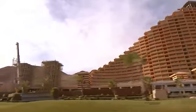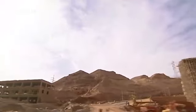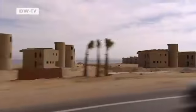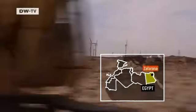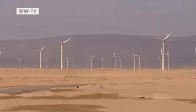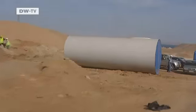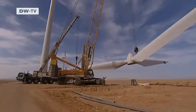Egypt's Red Sea coast is becoming a major Middle Eastern tourist magnet. Tourists tend to use a lot of electricity, and some of that energy is coming from Northern Africa's biggest wind park. Zafarana packs more than 500 turbines onto about 20 square kilometers. Only on the occasional winter day will the wind die down. And Zafarana is still growing.